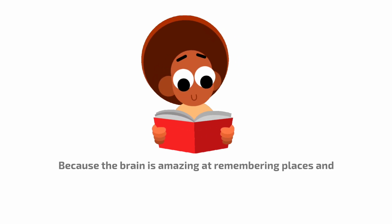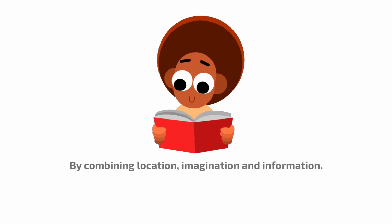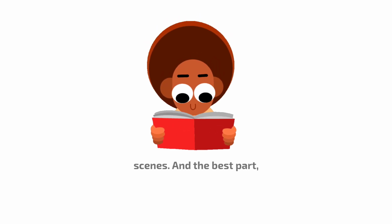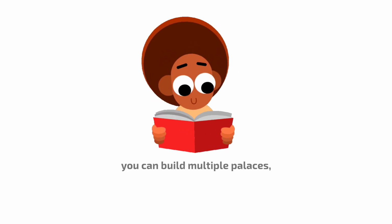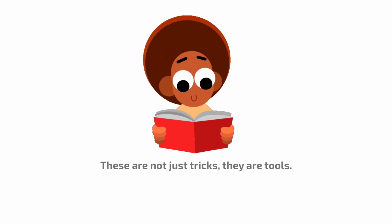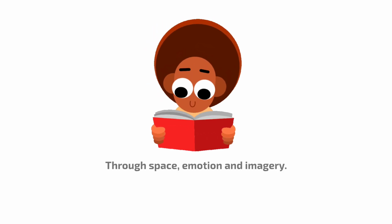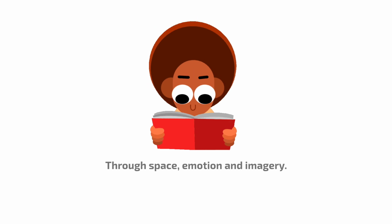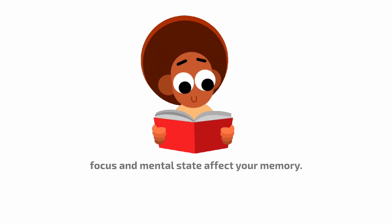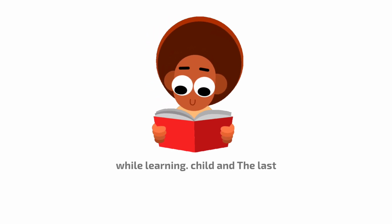Why does this work? Because the brain is amazing at remembering places and visual stories. By combining location, imagination, and information, you are turning abstract facts into unforgettable scenes. And the best part, you can build multiple palaces, each holding different categories of knowledge. These are not just tricks, they are tools. Tools that align perfectly with how the brain evolved to remember things, through space, emotion, and imagery. In the next step, we'll talk about something equally important: how your emotions, focus, and mental state affect your memory, and how to use your psychology to your advantage while learning.